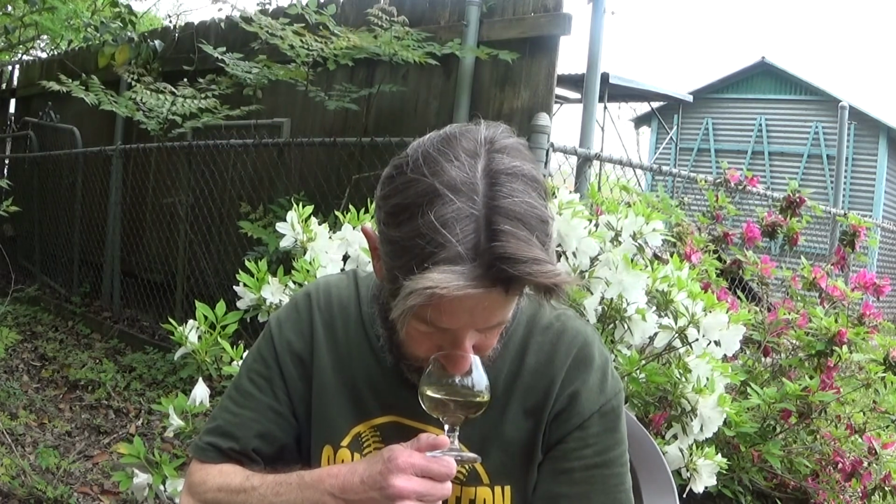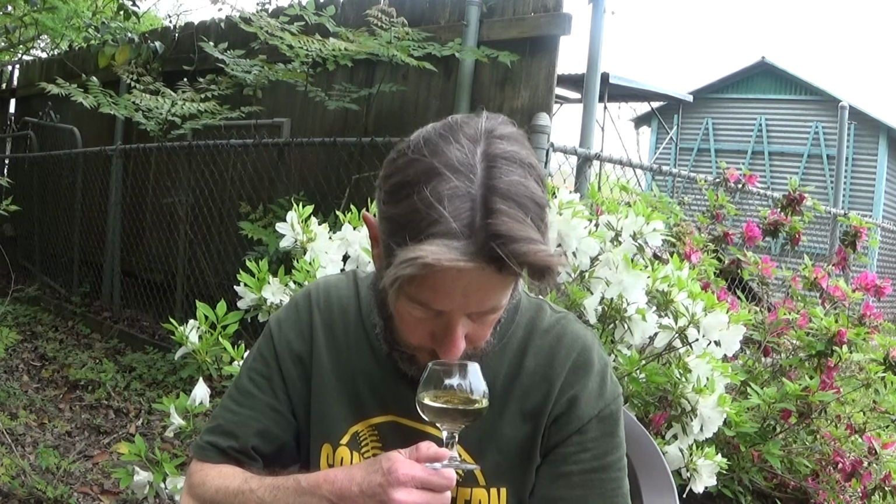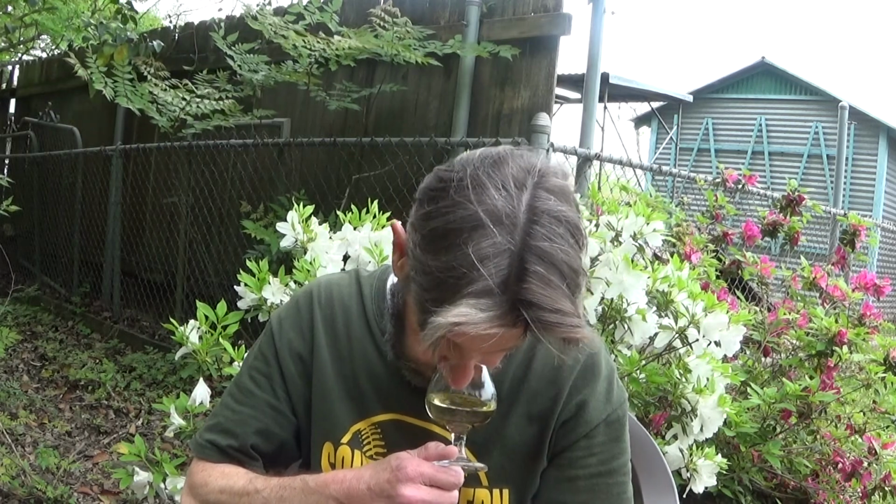Nice lacing. Alcohol legs. Some people call it drips. So clay ovens, pure agave, copper pot stills. Smells sweet, savory, vegetal. It's 40%, right?